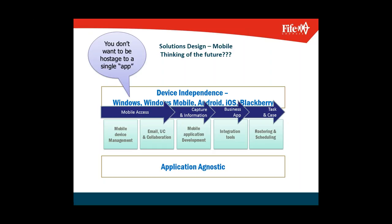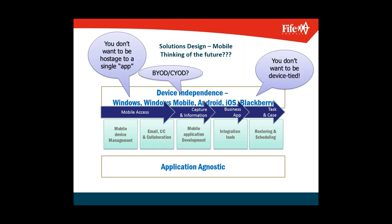So thinking about the future, this is going back to this point about device independence, not being hostage to a single app. We don't want a situation where we find that certain devices can't be used with certain applications. This assures us that whatever we build can transfer from one device to another fairly simply. And that just echoes that point there.